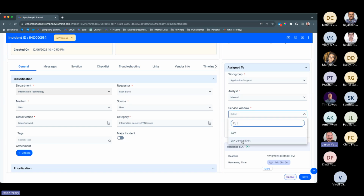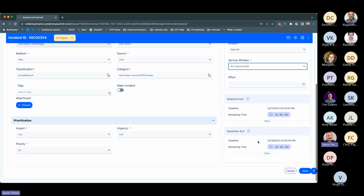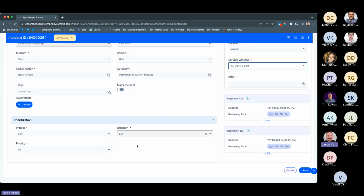Define a service window that we've got set up. That's going to help with our SLAs, both response and resolution. We've got that impact urgency that I mentioned before. We can set up priority matrices. So you'll be able to set those up to where if impact equals this and urgency equals this, what's our priority? And then obviously assign SLAs based off of that as well.